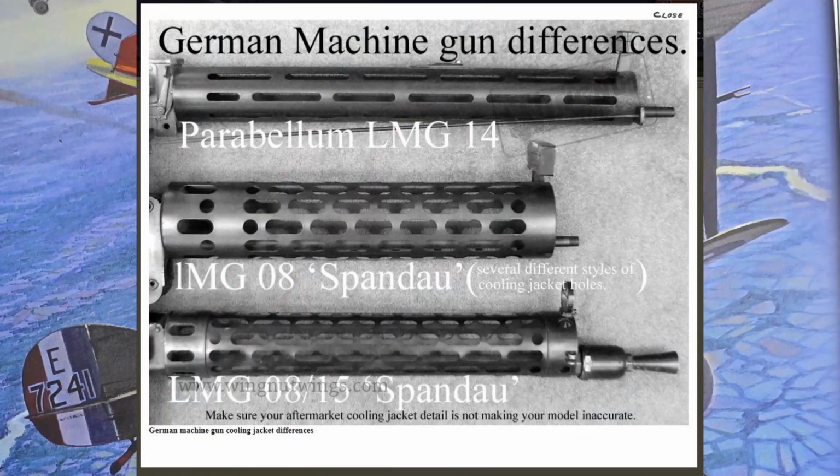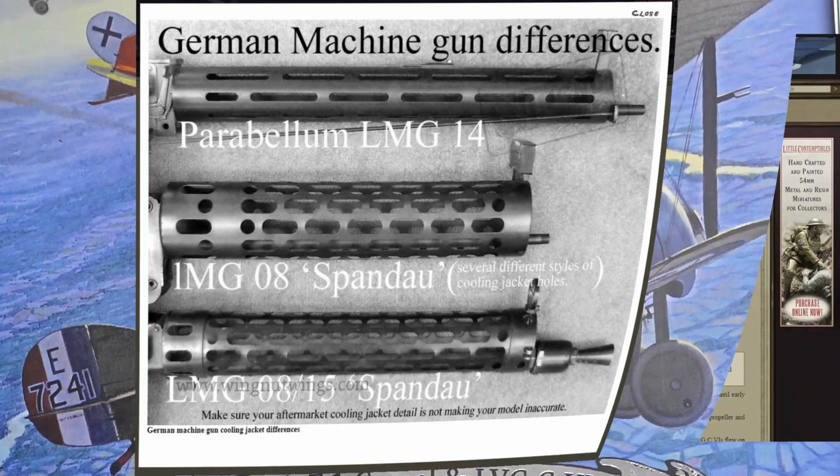On this one, all they're giving you is 3 different guns there. They're telling you to make sure you have the right sort of cooling jackets on your guns, or indeed the right guns, because some people will actually advertise the guns as being wrong. I can't think which model it is now, but Wingnut Wings have picked up on someone selling a resin aftermarket wicker basket seat for a certain aircraft, and that aircraft never had a wicker basket seat. So Wingnut Wings will tell you that in their hints and tips.